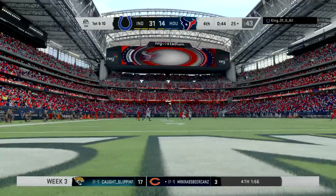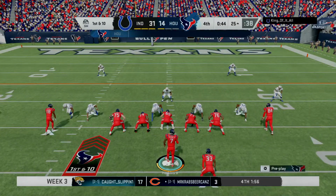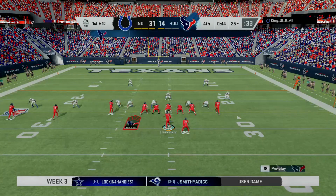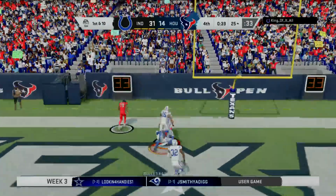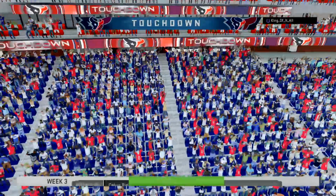Now the Texans will use one of their 2 remaining timeouts as they'll stop it with just over 40 seconds to go in the game. So that changes things in a big way. Now from all the way down inside the 30, here's 1st and 10. He's going to go up top for the end zone. And that is caught. Touchdown, Texans.